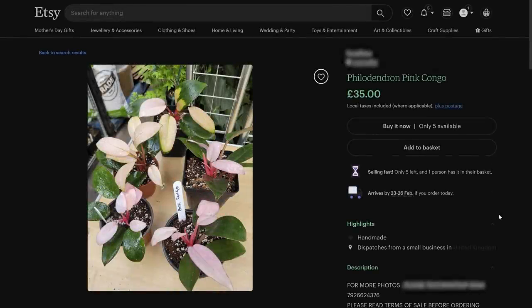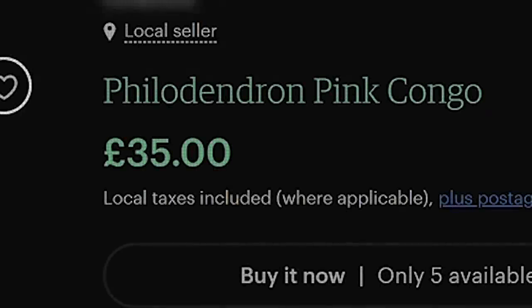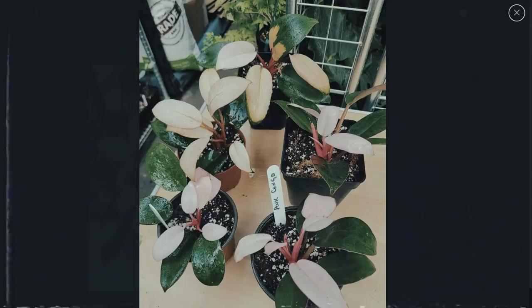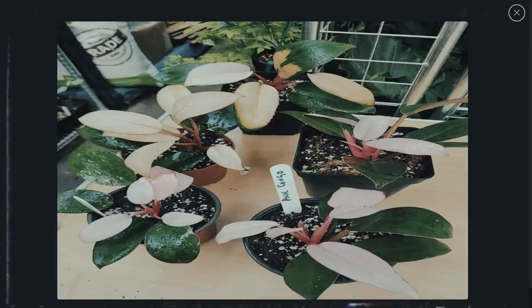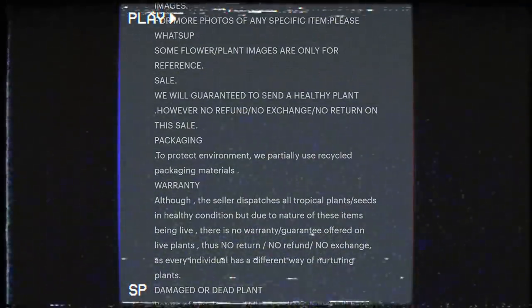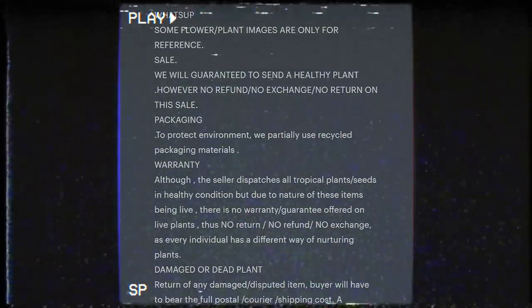Looking at these listings, there are a few common denominators. The first, prices are usually kept reasonably low, probably because people are only a quick Google search from finding out the truth about these plants. Not one single listing talks about the reversion that will inevitably take place, which is probably just long enough for the refund window to close.